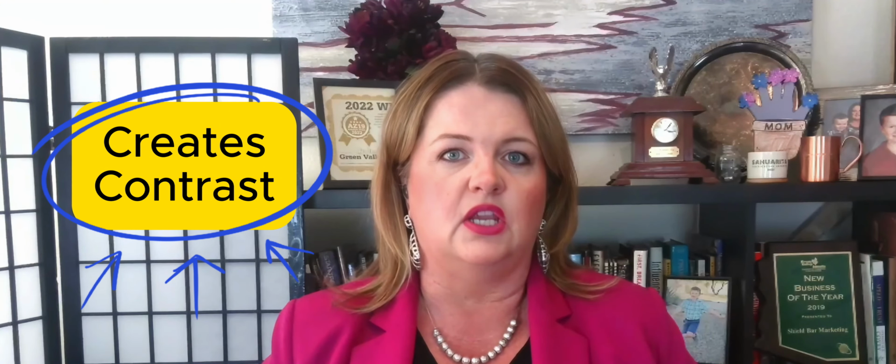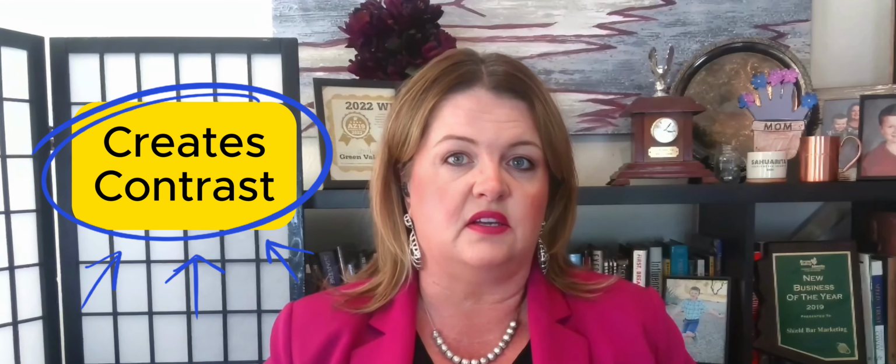Creates contrast. By highlighting what's wrong with competitors or the market, you create a clear contrast, showing why your product is the better choice. Grabs attention. Let's face it, people pay attention when there's conflict or criticism. Negative ads often stand out because they provoke a reaction. Motivates action. Pointing out potential risks, flaws, or problems can motivate people to take action quickly, whether it's buying your product or avoiding a competitor.